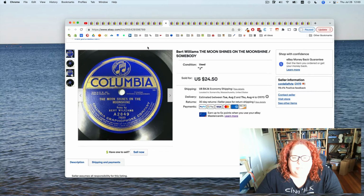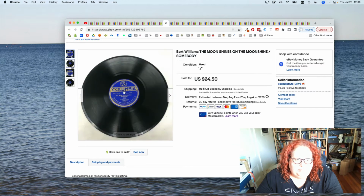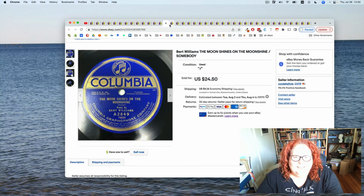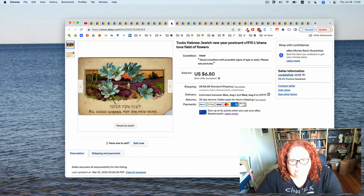Next, another 78. This one sold for $24.50. I don't have much to say about it, except that 78s, they're great. They don't sell super fast, but they do sell, mostly.